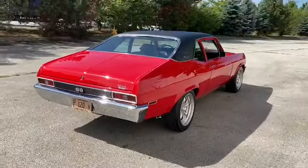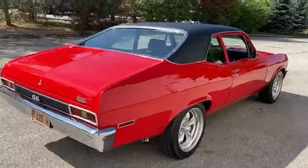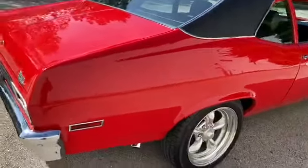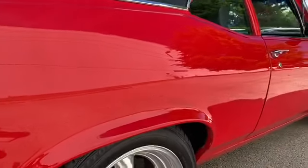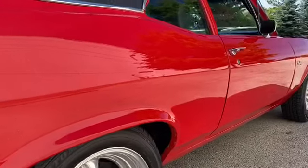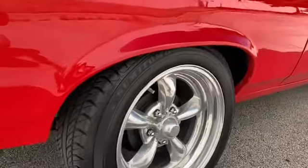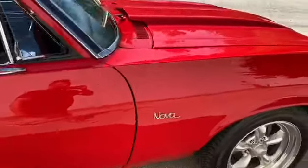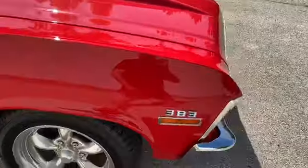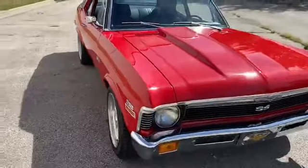From 8 to 10 feet away, you can't see it, but I want to show it to you because you're not here. The reflection of the paint, as you can see me in the reflection, is a mirror finish. It's been wet sanded, color sanded, paint corrected, wet sanded, and buffed out. Really, really sharp, really nice paint, ready for the car shows. Anyone that sees it is going to say, wow, that's a beautiful car, because it is.